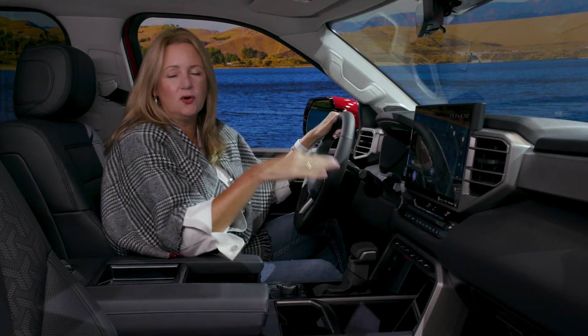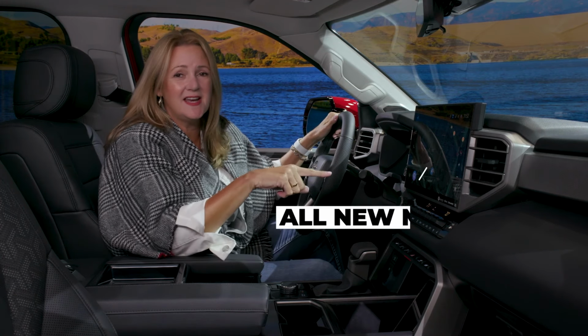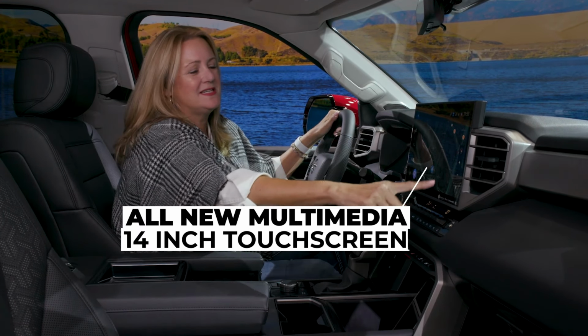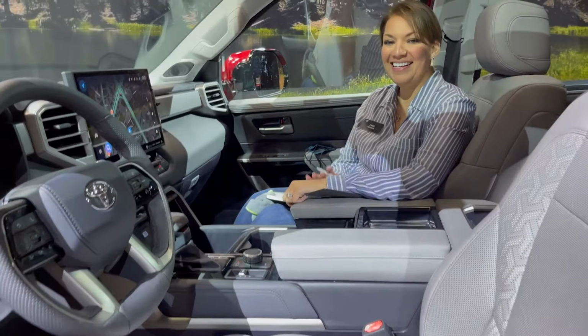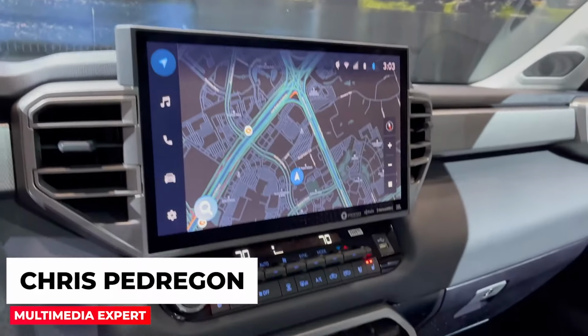But the really cool thing about the 2022 Tundra, which is setting the stage for every other Toyota to come after it, is this new 14-inch media screen. And I'm going to show you that. Hi, Chris. Hi. So this is Chris, and she is with the Toyota team focused on the infotainment system.